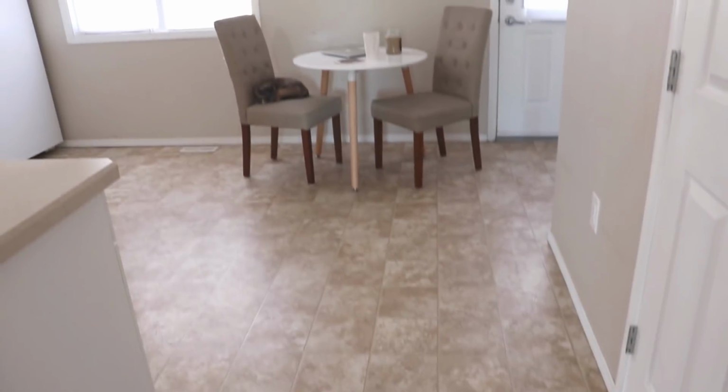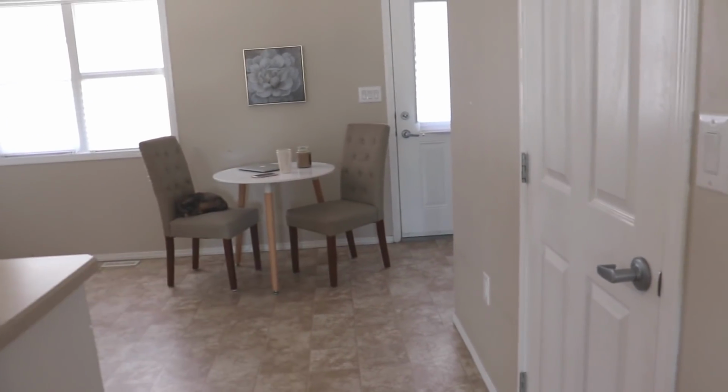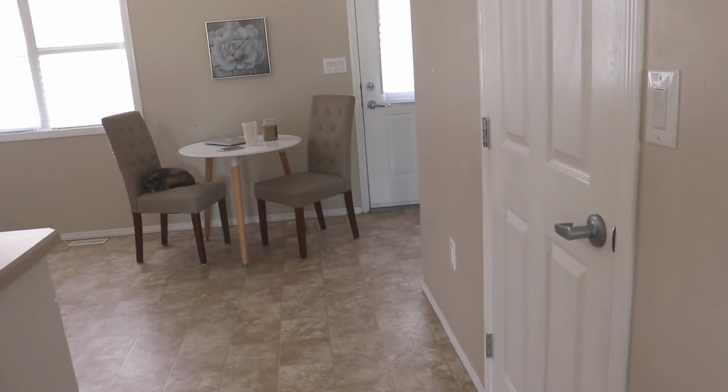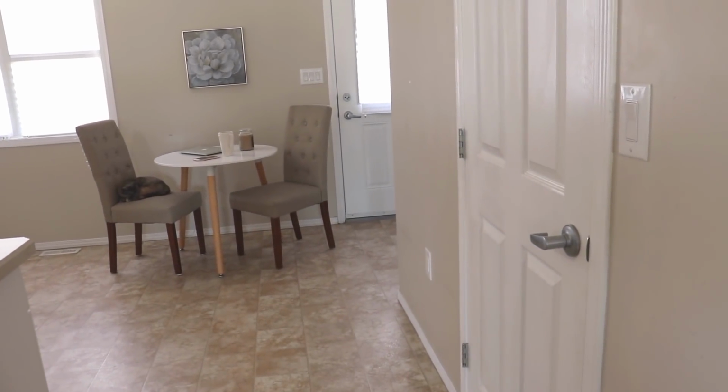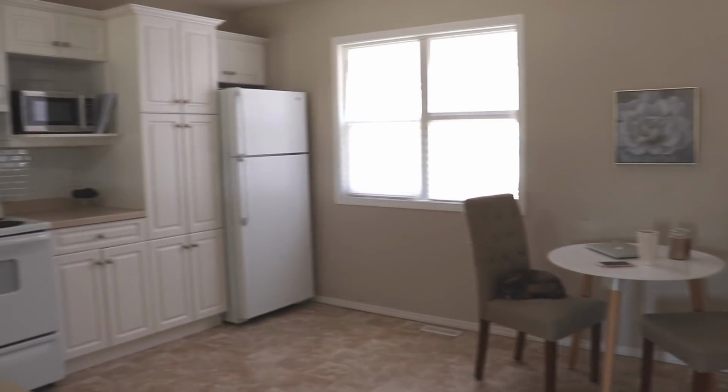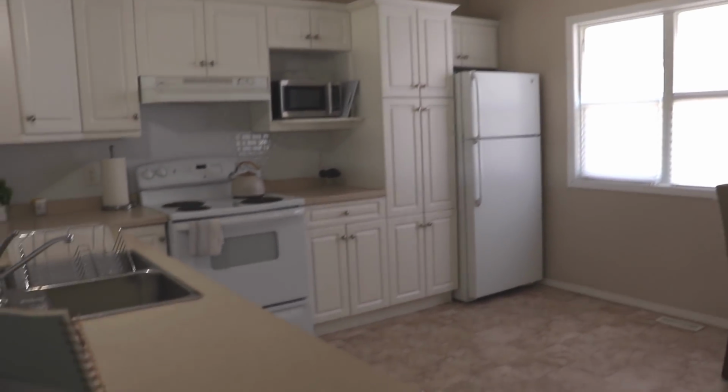So coming into the kitchen area, so to the right is the basement. I'm not going to take you down there because it is pretty boring. All I keep down there is my laundry stuff, my printer, cat litter, some of my daughter's toys, and then you pretty much just come into the kitchen. So you can see that it is quite spacious, which I really, really like.